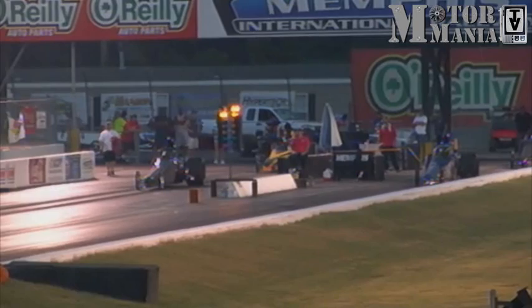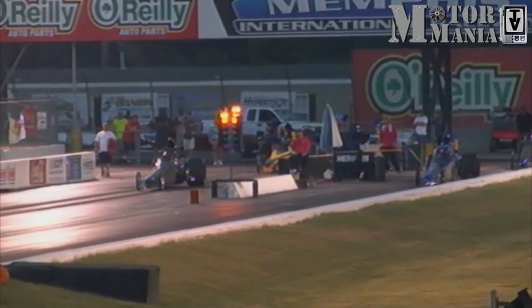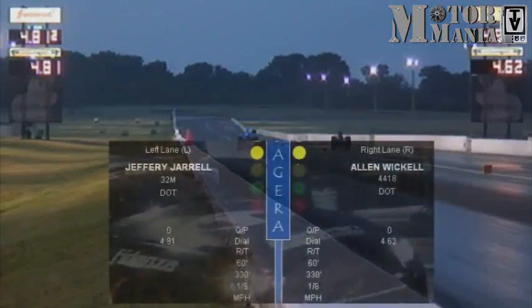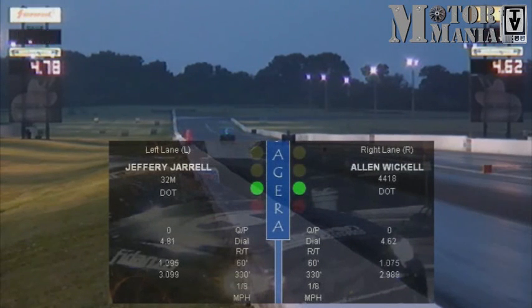Jeffrey Gerald and Alan Wilkel. Alan Wilkel, good to see you, my friend, as always. Gerald out of Jolton, Tennessee. Wilkel out of Saraland, Alabama. Runner, Jeffrey Gerald, the winner.